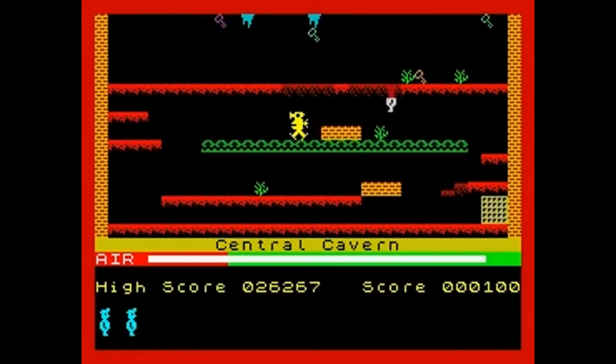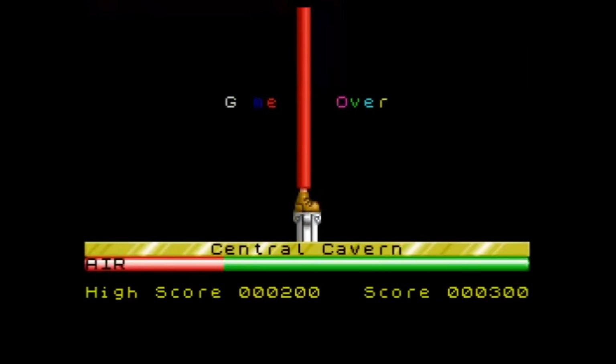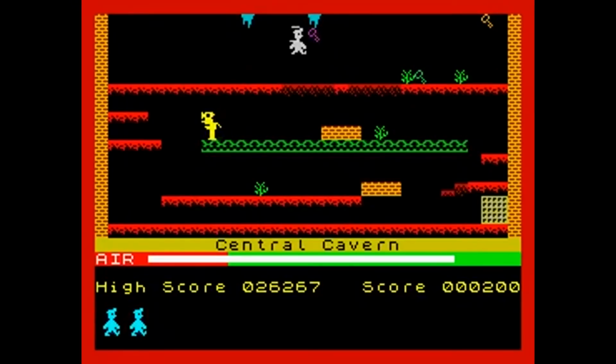Each level has an air meter. Since Willy is underground, he can only have a limited amount of air. This air meter's there to add a challenge into the game and make sure that players don't spend too long in a certain area. Running into a flashing enemy or running out of air would game end you, and if you ran out of lives, you'd have to start again all the way from the beginning. At the bottom of each level, there's a small line of text which tells you what room you're in.